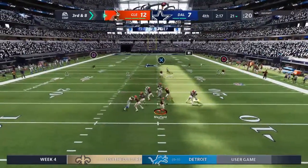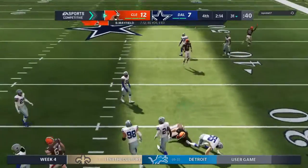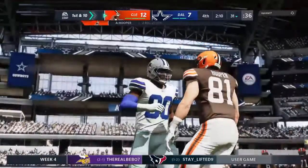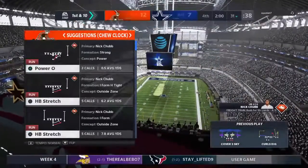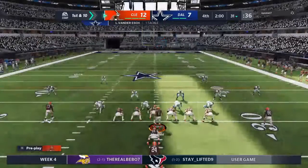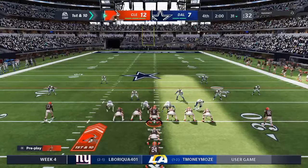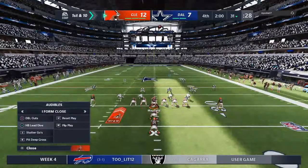Mayfield to throw it. And it's complete. Hooper. And he's going to get this one across the 30-yard line. Mayfield to his new target, Hooper, for a Cleveland first. Fourth quarter, down to the final 2 minutes, and we've got a one-score game. And not totally home free yet, but it's looking good as they come up 1st and 10.